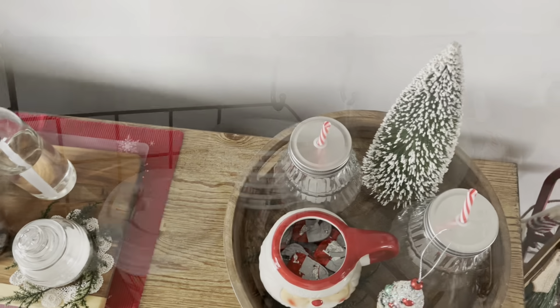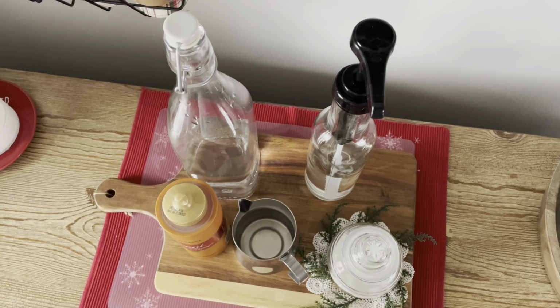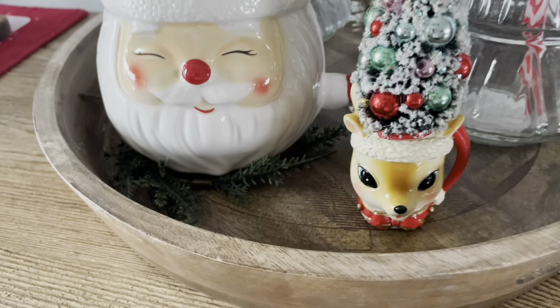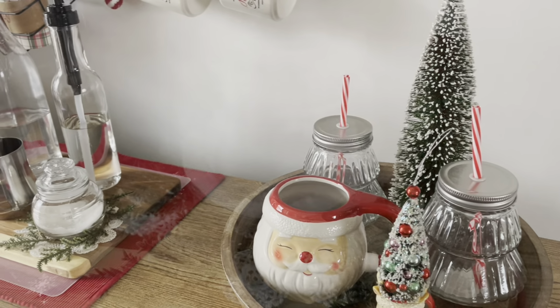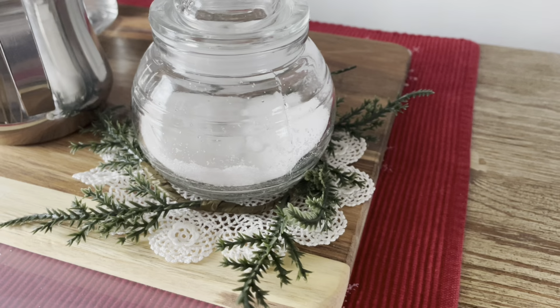I did not do that in my video, but I added those little stockings, and I actually took them off a little garland that I have. I'll show you that garland in a minute. But yeah, I just clipped them off, added them here and there, and I love the way that came out. Just gave it an extra little fun detail to the coffee bar.